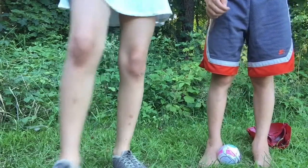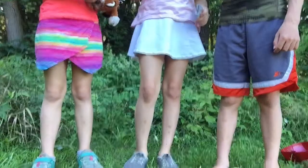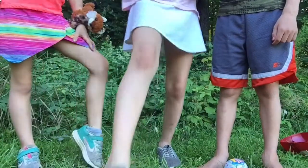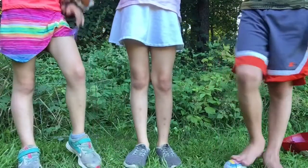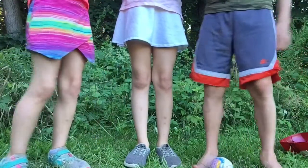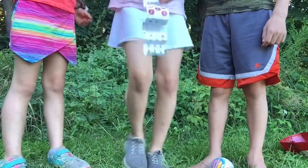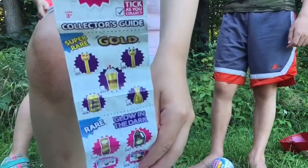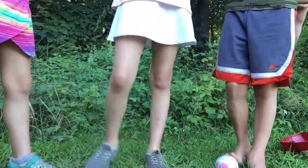Golden Pez. Look at the checklist, you guys. Oh my gosh, you guys. I can't believe it. I actually got the golden Pez. You actually did? Yes. That's crazy. Okay, so let me look where it is on the checklist. Oh my gosh. On this side, it's under super rare gold, and you see it right there. That's super rare. I can't believe you got that.